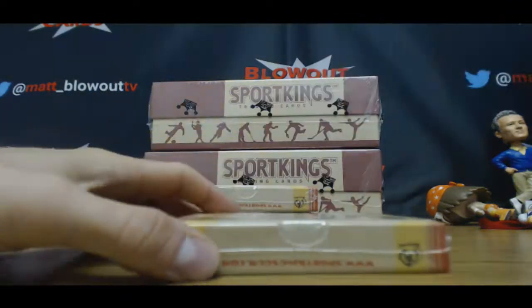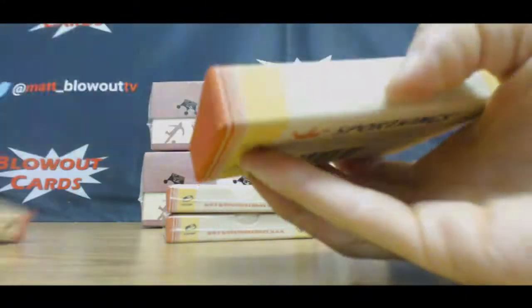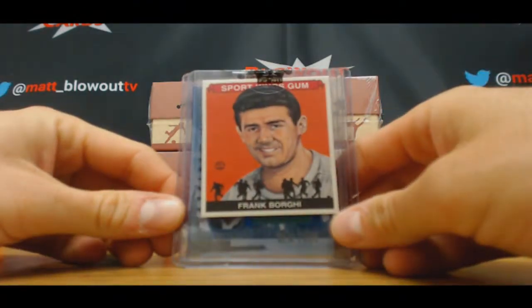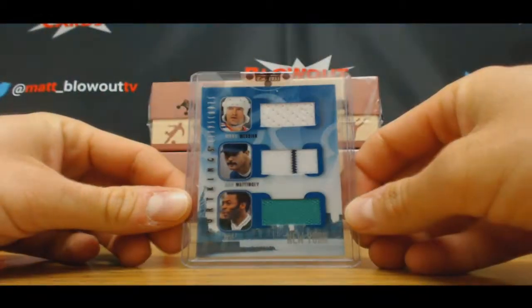Number one. Kevin, what's up, buddy? Jacques Plante. Frank Borgi. Mini. And a triple, Mark Messier, Don Mattingly, and Pele. Cityscapes, New York.